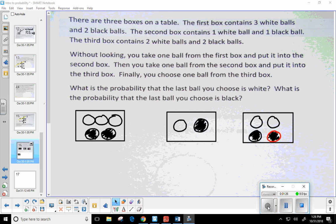Okay, now let's kind of walk through how we got this. So the problem says there are three boxes on a table. The first box contains three white balls and two black. The second contains one white and one black. And the third contains two white and two black balls. Without looking, if you take one ball from the first box, put it in the second, then you take a ball from the second, put it in the third. Finally, you choose a ball from the third box, all without looking. What's the probability that the last ball you choose is white?